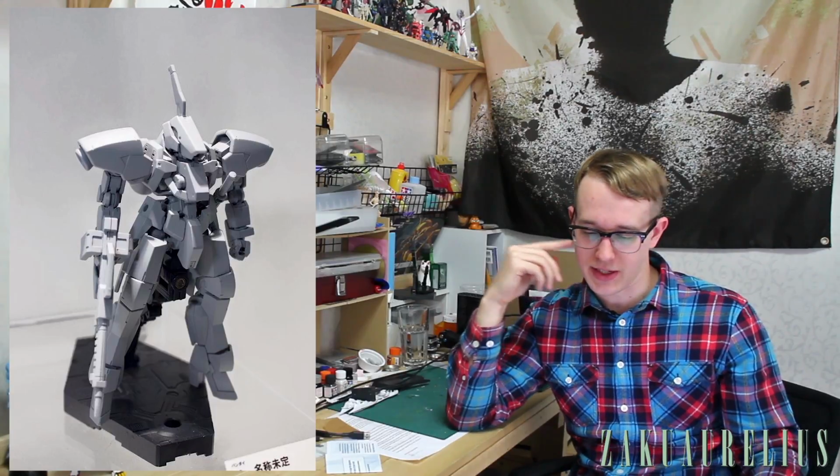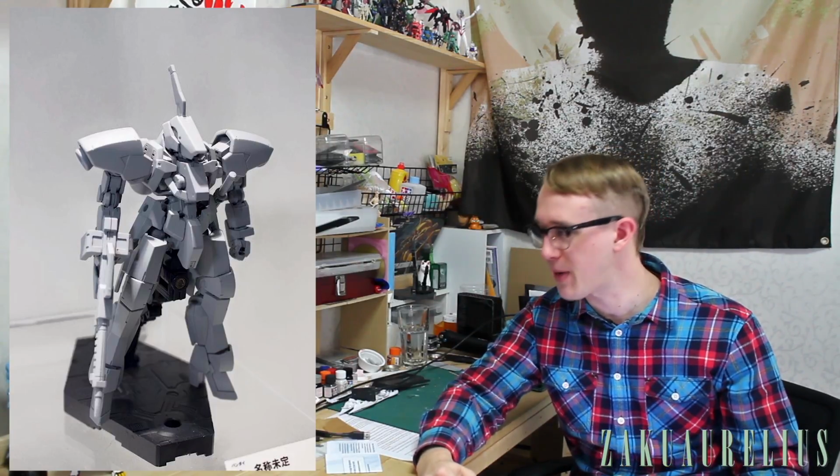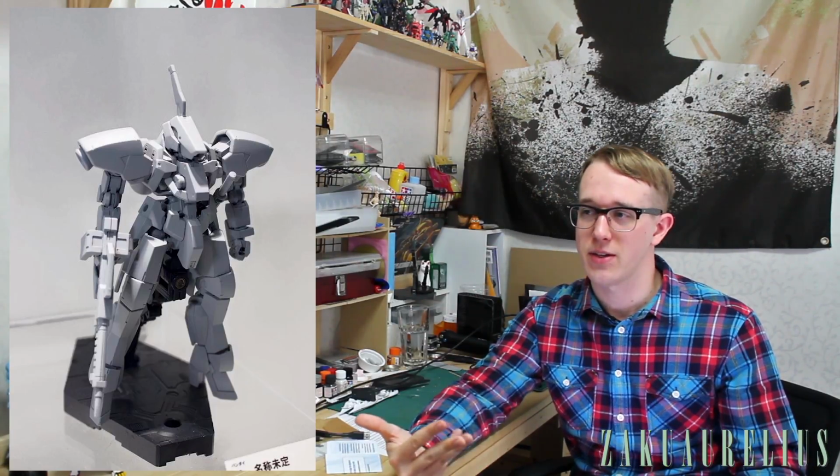The next one is a little bit opposite, though. The HG Iron-Blooded Orphans, again a tentative name, Tekkadan Mobile Suit, just named after their company. And this one, again, has no price or release date. It's basically just a Graze Kai with new shoulders and a new head.